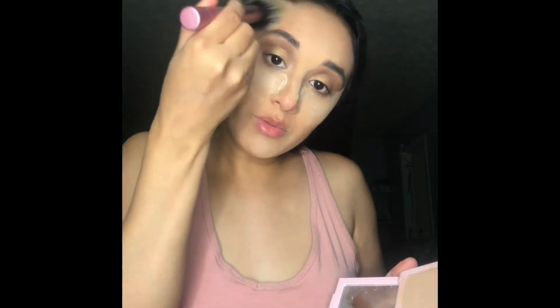It doesn't have any type of contour. I'm gonna go in with the Kylie Jenner Tequila Tan, and I'm just gonna warm up my face a little bit, focus that where it's like a little warmness.